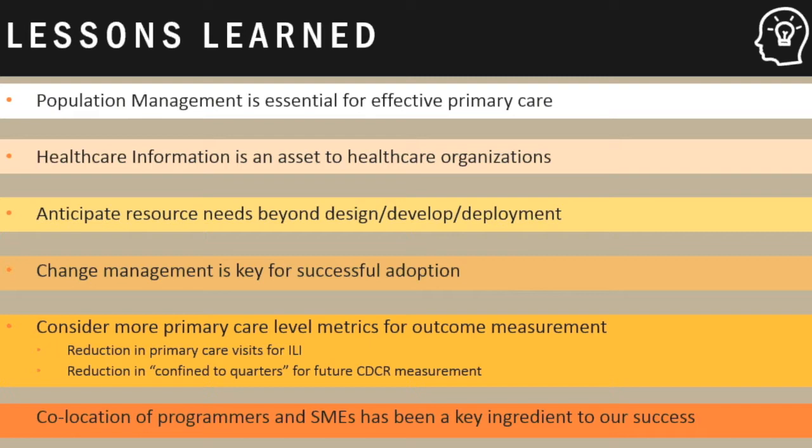All right, so lessons learned. Our population management philosophy is essential, I think, for primary care. So we create tools that are looking at the population. We want to remind the primary care team members, the nurse, the doctor, all those that are involved in the care, that while you're seeing a patient in the clinic, there are hundreds or thousands more that aren't being seen. And if they don't come to see the nurse or doctor, there are still primary care services that need to be rendered to those people.